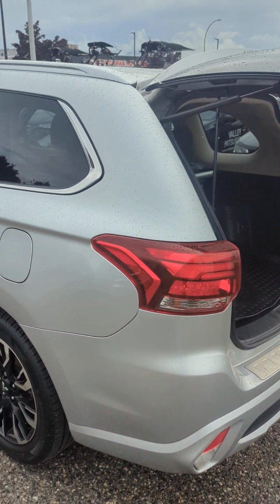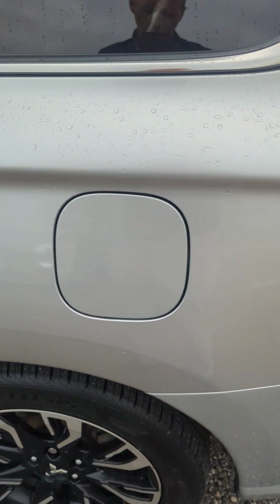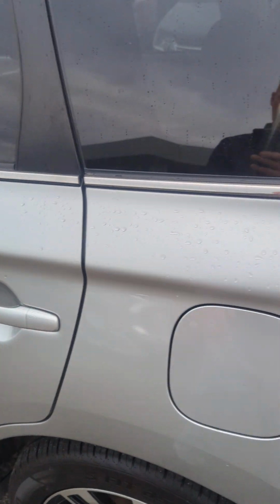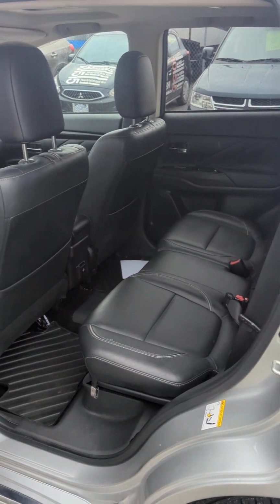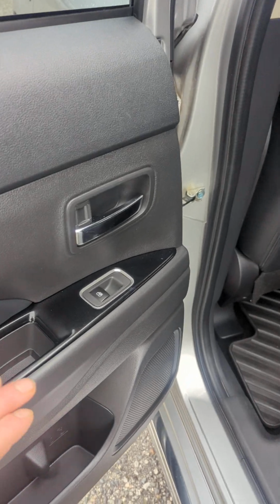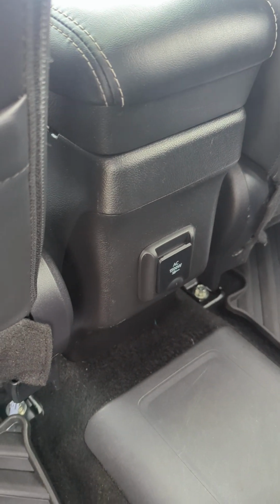Coming around on the left-hand side, this is where we have our gas tank. It is pressurized, it does take regular fuel. You just push a button on the inside and it will pop open for you. That gives you a total range of, I think, about 600 kilometers with a full charge and a full tank. Power windows, power locks. We do have a full leather back seat here as well. And then obviously our 1500 watt inverter in the center.